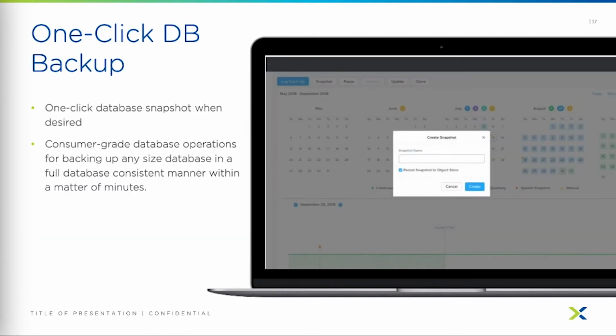Moving on, we have a data protection service as well, which includes one-click database backups. You can go to any of the source databases, and within Time Machine, you will be able to take a snapshot. These snapshots are application-consistent snapshots. In case of Oracle, you're basically quiescing the database. You put the database into begin backup mode, take a snapshot, and then put the database back to normal mode. This entire operation takes 40-45 seconds, so there is no downtime.